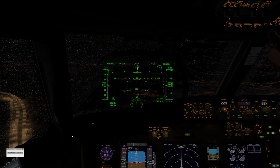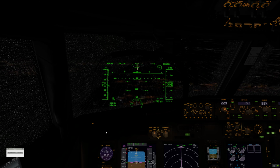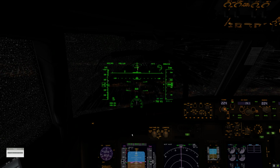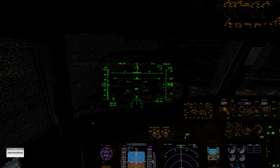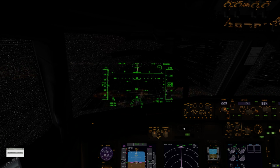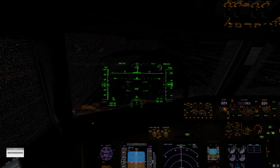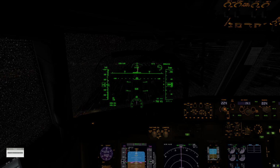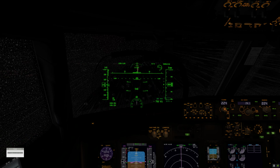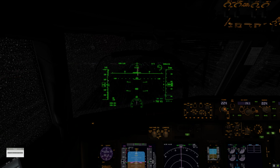1,000. Zibo 7378, wind is calm, runway 22, cleared to land. Taxi lights on. Cleared to land, runway 22, Zibo 7378. Approaching 22. Cleared to land runway 22.